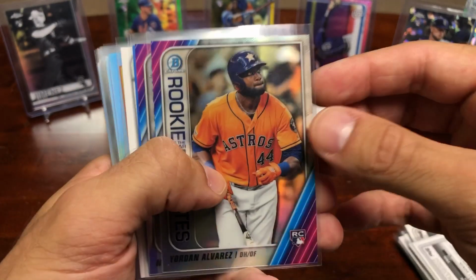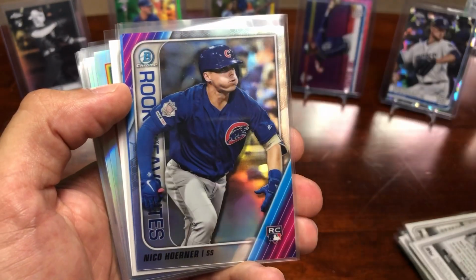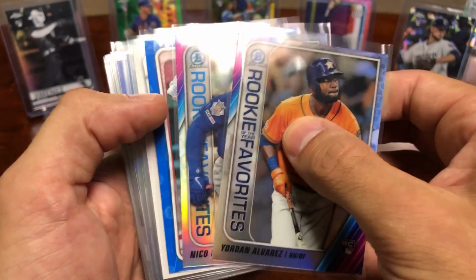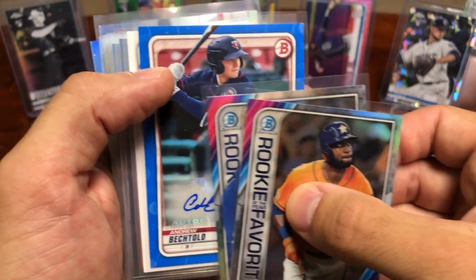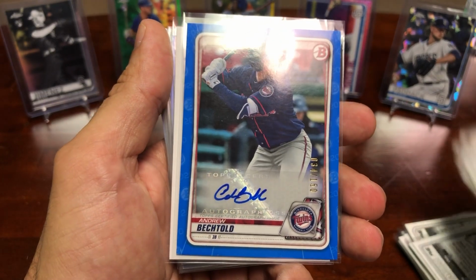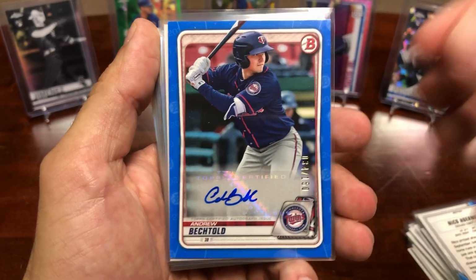Then we got a couple of these sweet Rookie of the Year favorite rookie cards of Yordan Alvarez and Nico Hoerner. So those were awesome. And then probably the biggest hit of the break is coming up next. We hit a blue autograph, numbered to 150, of Andrew Bechtold. Just a sweet card.